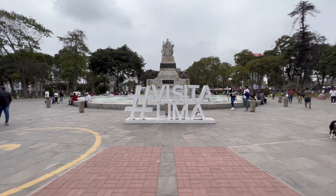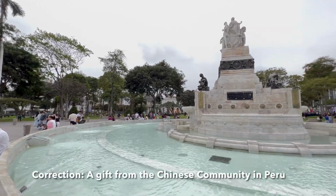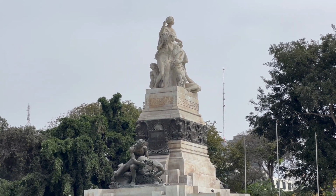Another fun fact is that when you visit Parque de la Exposición, you're going to find this really incredible fountain in the middle of the park. And this fountain was actually a gift from the country of China to Peru to celebrate our 100 years of independence. That is what I learned when I did the tour of the Metropolitan Museum of Lima, because I did not know that that fountain was a gift from the Chinese, because the architecture of it looks very European-esque, but it came from the Chinese. The Chinese have always had really good relations with Peru, which is why they gifted us this fountain.